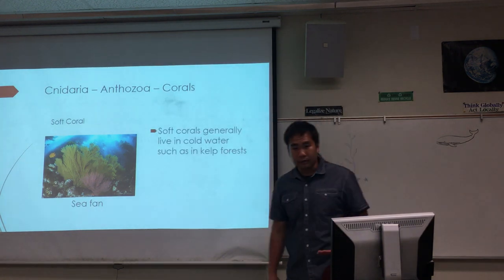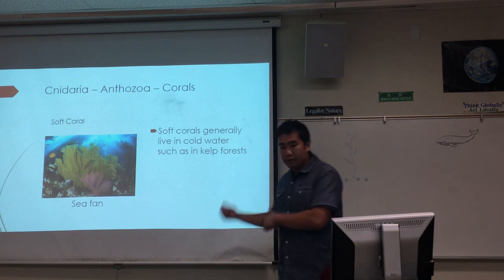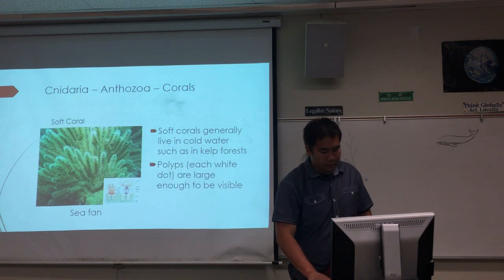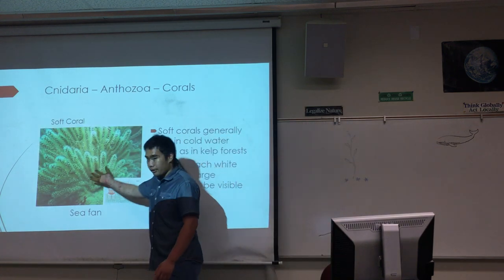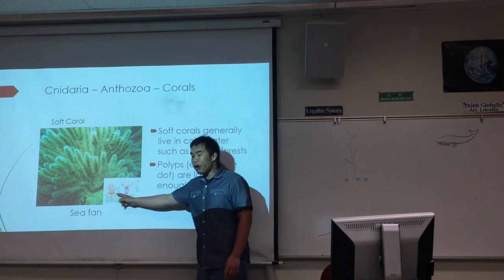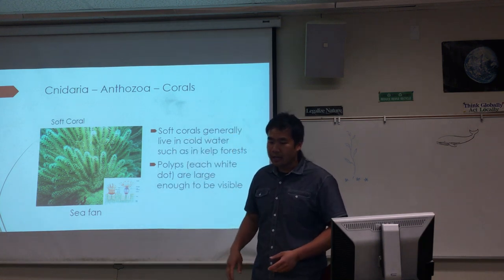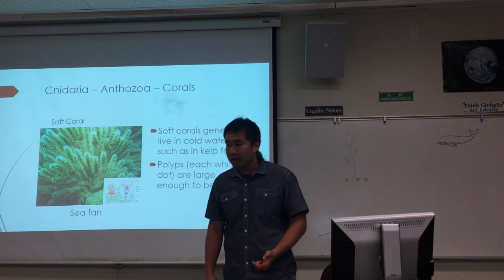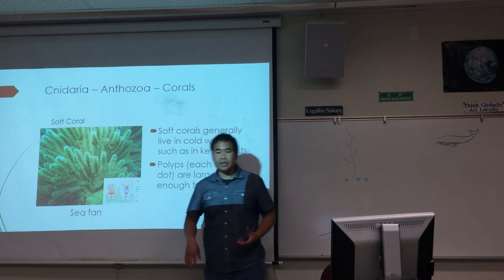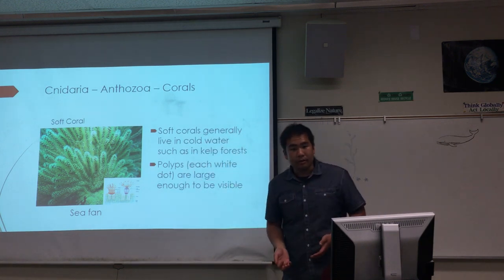If we look at soft corals, it turns out they don't live in the tropical warm water where all the hard corals live, and it turns out their lifestyle is different too. Okay, so if we look up close, we see on all these fingers that they all have these white spots. All those white things, those are polyps. Remember the polyp, it's kind of like a sea anemone, or like a jellyfish that's upside down attached to the ground, right? These polyps, they sting, and they're actually visible, which means that they're big. If they're big, then that means they're actually usable.